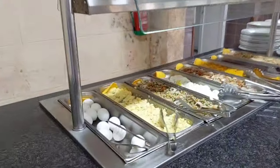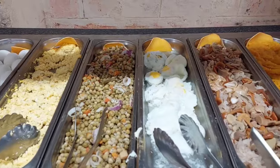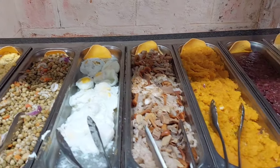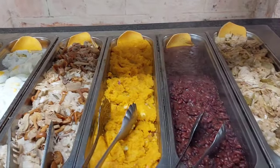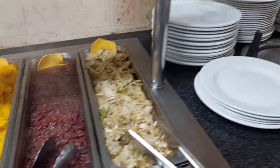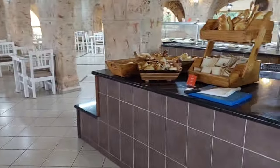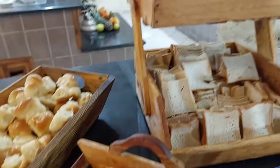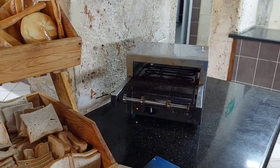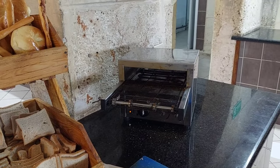Over at this steam table, we have hard-boiled eggs, scrambled eggs, some giant peas or beans, poached eggs, more of that cabbage with mushrooms on top. They look like nice mushrooms. Some squash, beans, cabbage, another stack of plates. As mentioned, it is quiet here at 8 o'clock in the morning. People will grab some of this bread, slice it up, and run it through that toaster there, and maybe grab a coffee and take it back to their table.